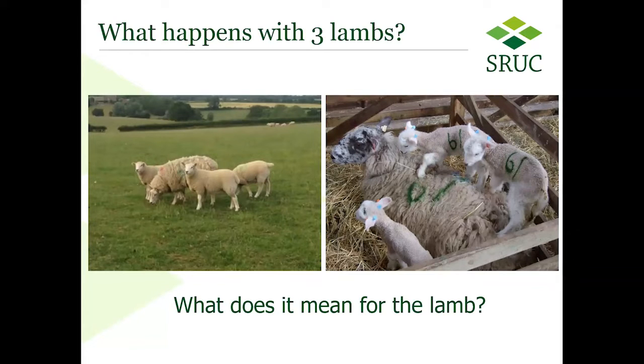So some of our other work then looked at, well, what does it mean for the lamb? What are the consequences for a lamb of being born as part of a litter of 3?